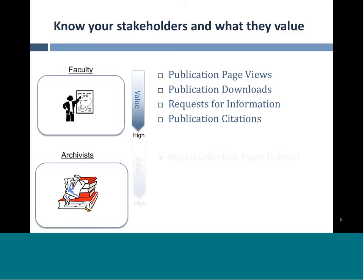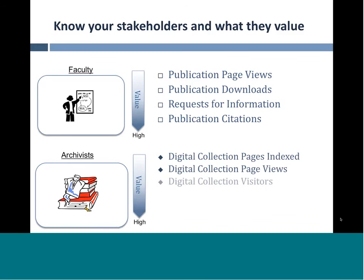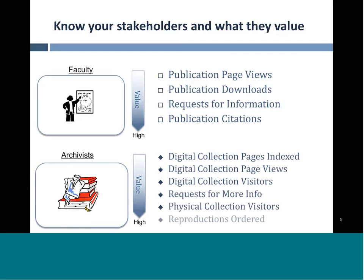On the other hand, archivists, again, starting with pages indexed, back to if you're not indexed in the search engine, things like donors aren't going to come to you and say, how come we can't find our stuff? So that's a starting point, all the way down to if your organization has, for example, reproductions ordered where people are requesting reproductions, or perhaps you can influence the number of contacts of people coming in to view the physical collection. So the key thing is getting the library staff to start to think about what drives value inside the library organization.